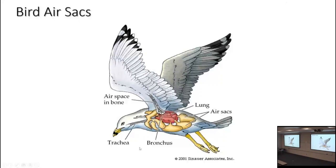Instead, birds have this complicated set of air sacs in the body. They're part of the respiratory system. They're what's pumping the air back and forth. But they do not absorb oxygen or exchange CO2 back out into the air. They're not involved in gas exchange, but they are involved in shunting the air around.